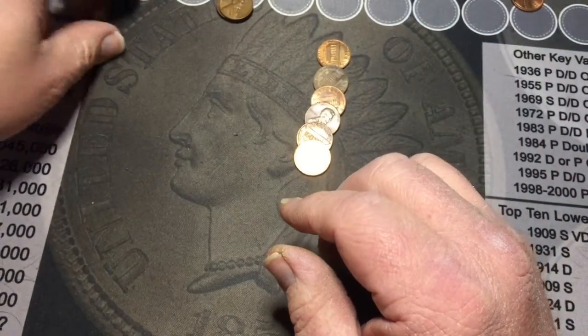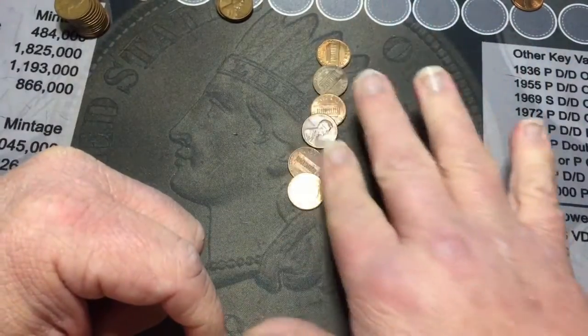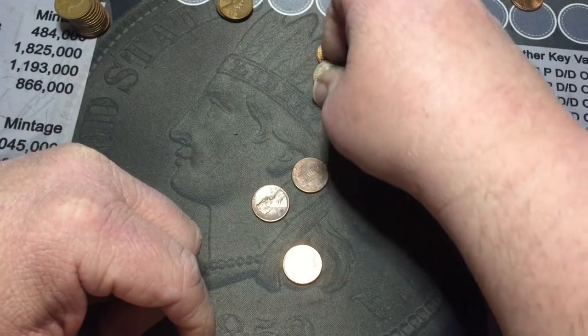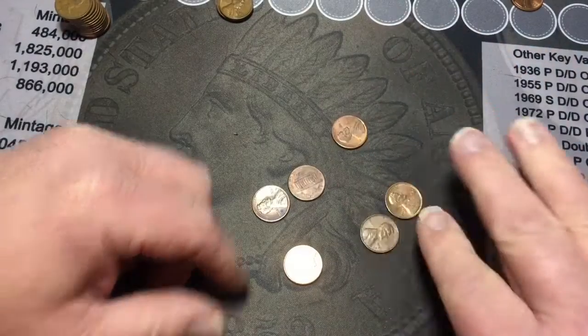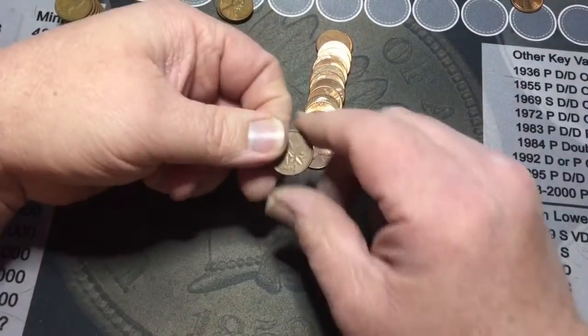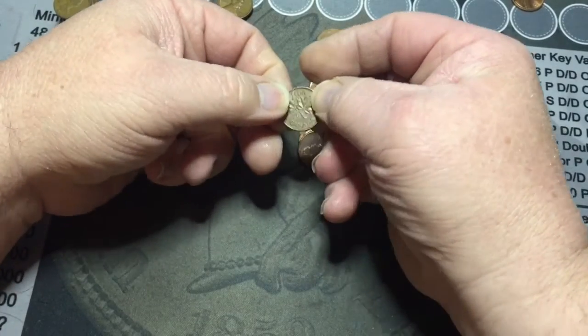1964. Got a lovely stack of them growing here. Doesn't look like we got anything else much out of this one here. So I'll bring you in on the next roll if we got something. Roll 14 is going to give us our next 2 finds.